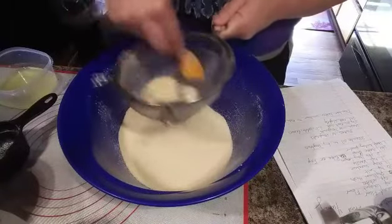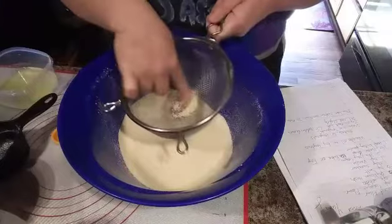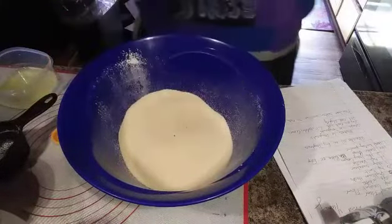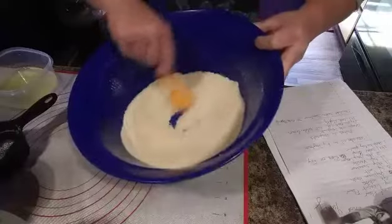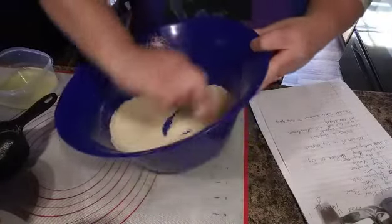So I'll probably be doing a double batch, and there are just little chunks of almonds left. Alright, so we got all that in there. Get the baking powder in there.